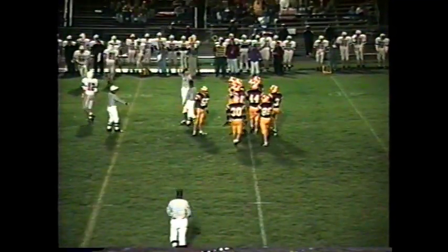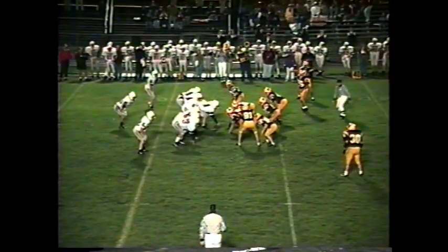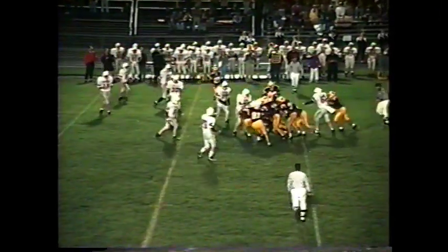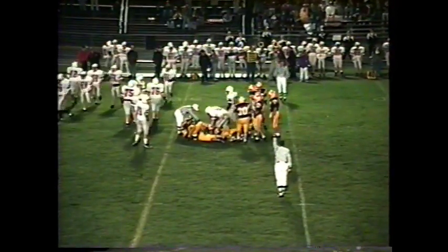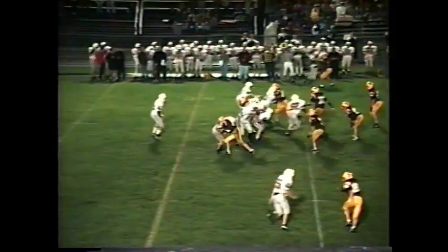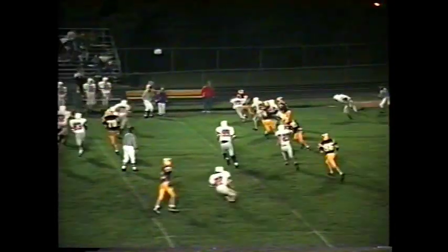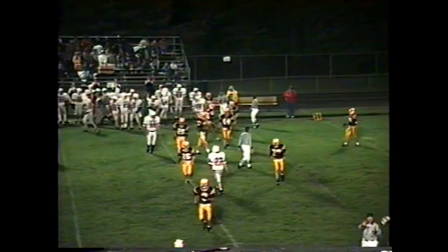About a yard on the play, tackle made by Heil. It'll be third down and a little delay. Loss of maybe a half a yard on the play. It's going to be fourth down, 32. Takes the punt on about the 23, gets outside, and we run out of bounds on about the 37-yard line.